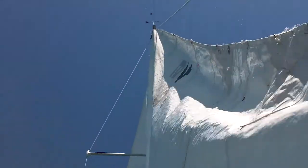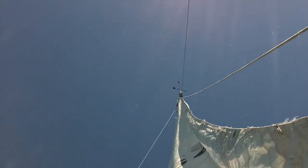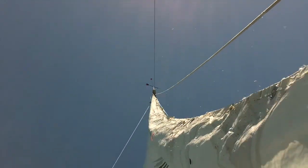A lot of gnats. That's never fun. Look at all those. Wonder if you can see them on the camera. Starting to cover the mainsail. Look how dark that is.